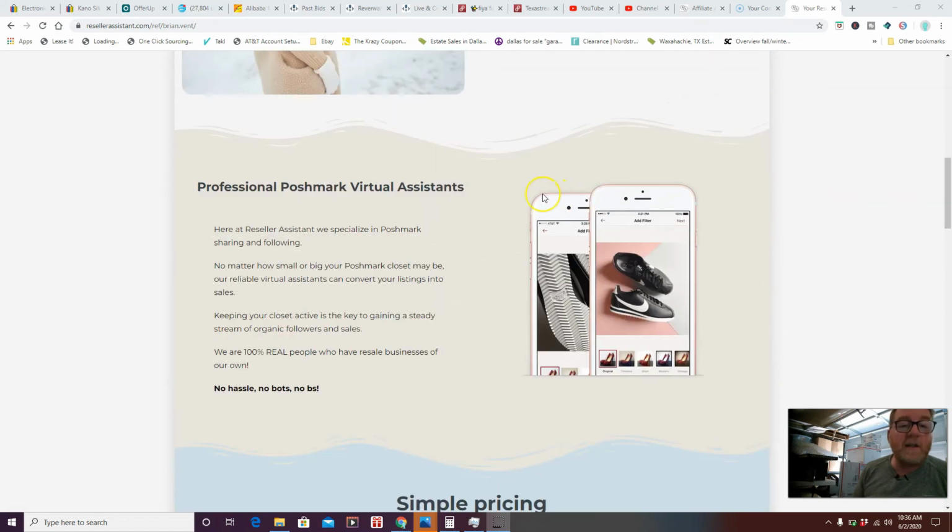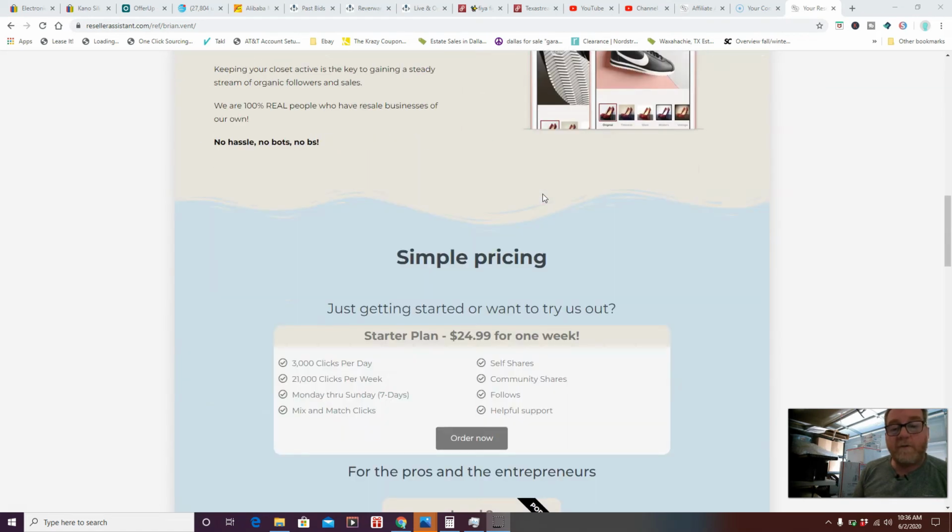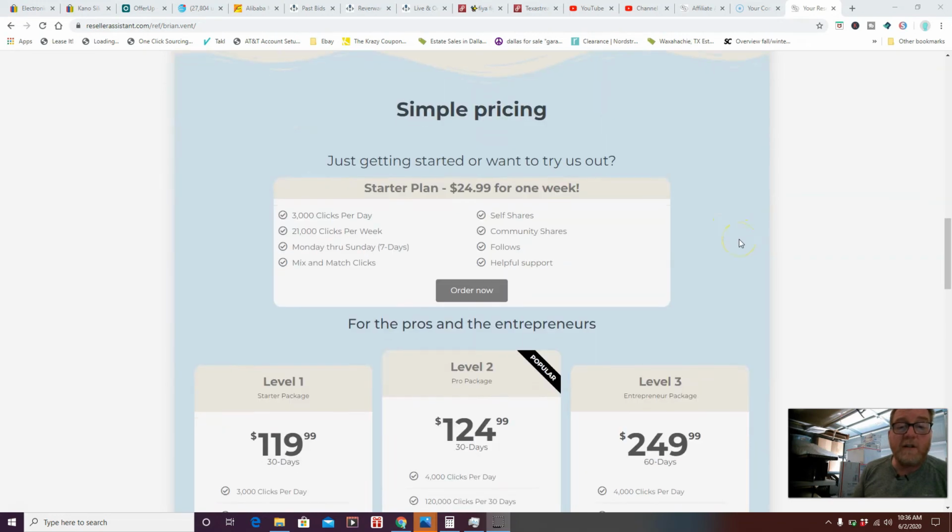They will basically share your closet for you, and they have different packages. When you first start, maybe you want to do the starter plan. It's $24.99 for 1 week. They'll do 3,000 clicks per day. That's 21,000 clicks per week over 7 days, and you can divide it however you want.